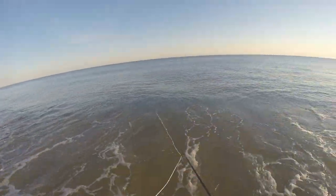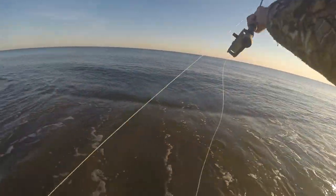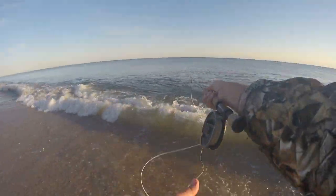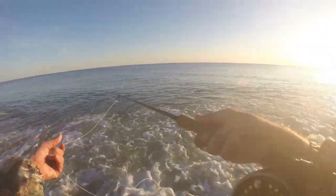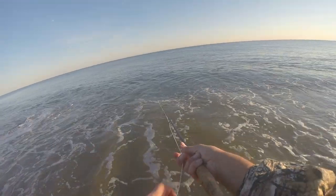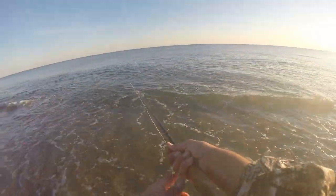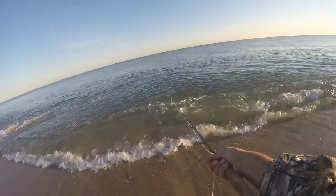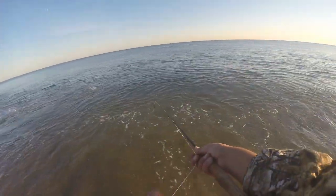So I got a little bit of line out, and what I'll do is I'm going to hit on the outside first, because you always got to work it through the inside. And I'm going to see how they're laid out. You can start out in and out, but usually they're close in, but it is sunny out. But we'll see.